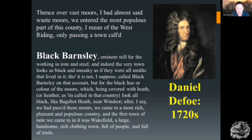Though it is not, I suppose, called Black Barnsley on that account, but for the black hue and colour of the moors, which being covered with heath, or heather it is called in that country, look all black like Bagshot Heath near Windsor. After, I say, we had passed these moors, we came to a most rich, pleasant and populous country, and the first town of note we came to in it was Wakefield, a large, handsome, rich clothing town, full of people and full of trade."